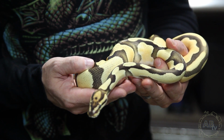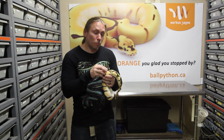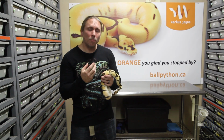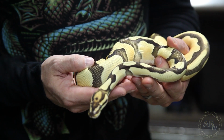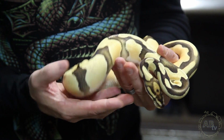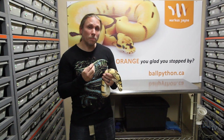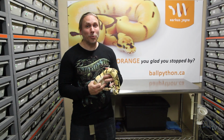Take for instance axanthics and quite a few projects, they kind of muddy up when they get older. You breed that into this and clean that up, that's gonna make for a beautiful animal. So the orange dream, and in particular the super orange dream stuff, is unbelievable when it comes to really cleaning animals up and making them completely stunning. Not to mention, oftentimes it reduces pattern too. So I tell you, it's a cool animal, and I totally know why Mark loves it.